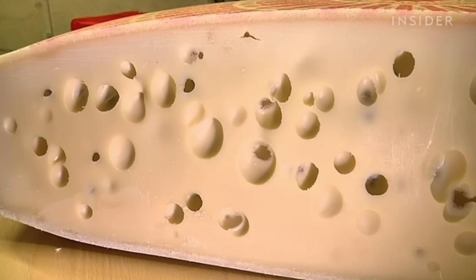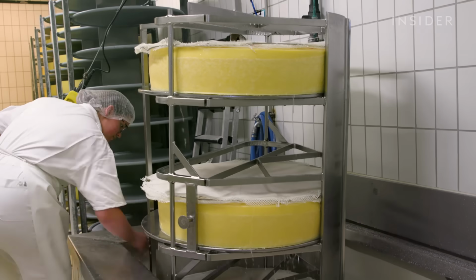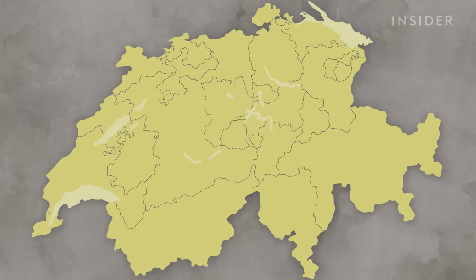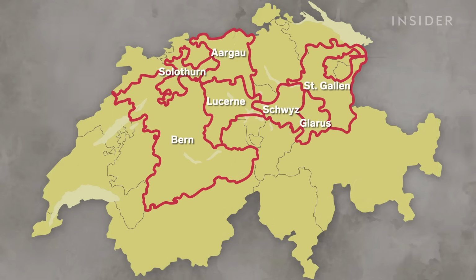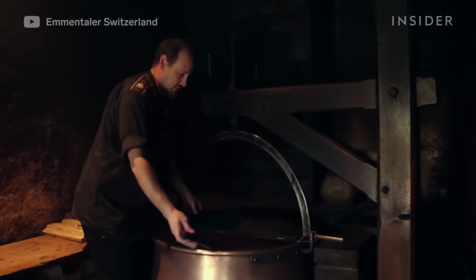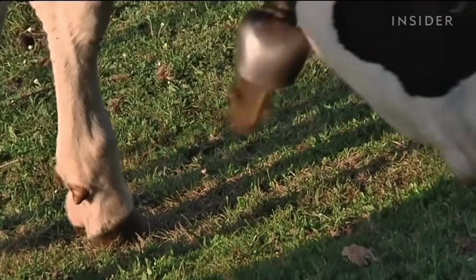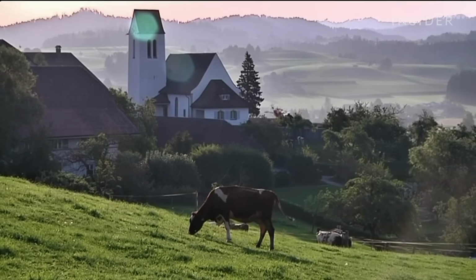In the US, it's known as Swiss cheese. Emmentaler has iconic holes in it, and it's also the world's largest cheese. Emmentaler AOP can only be produced in these regions in Switzerland. It was granted AOP protection from the EU in 2002, meaning that these areas are the protected designation of origin. But there are a few qualifications for this.